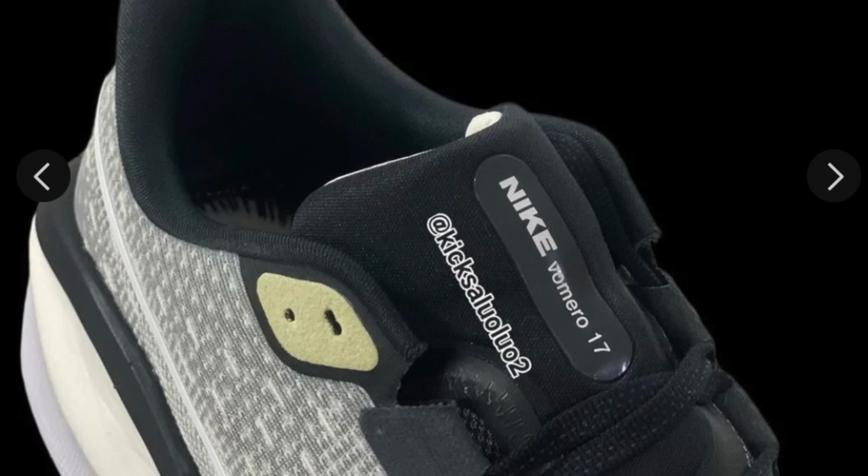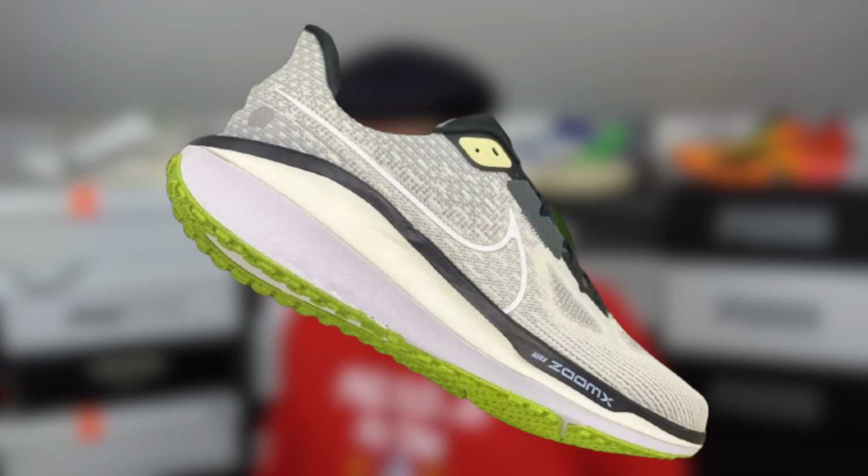Just a bit more control, but still a forgiving nature from that ZOOMX foam. Does appear they borrowed the tongue there from the original Invincible Run, but the main reason I'm excited about this shoe is that it could be another decent implementation of ZOOMX within a Nike daily training shoe.